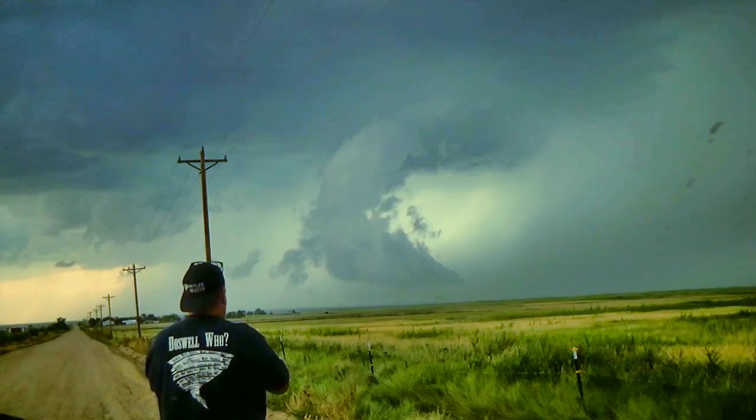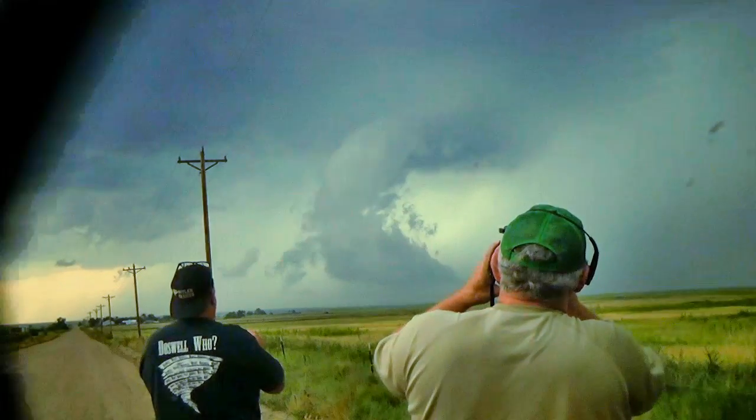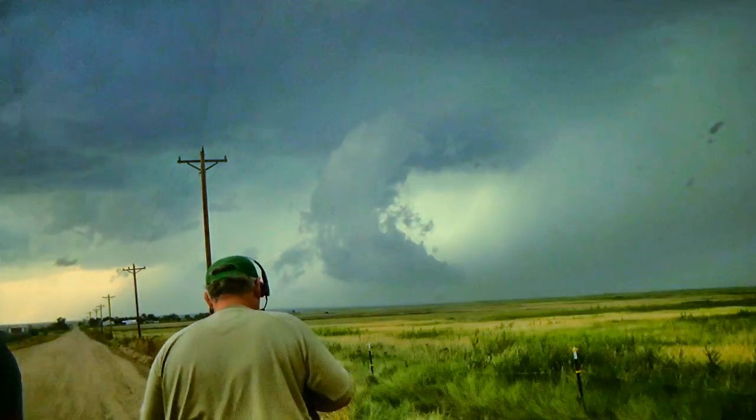Streaming. Local storm report from 1 mile south of Fort Morgan in Morgan County, Colorado. Hail magnitude measured 1.25 inches. Reported by trained spotter.